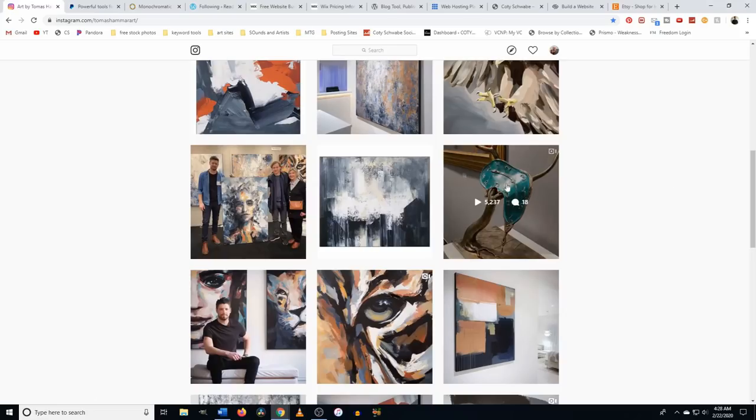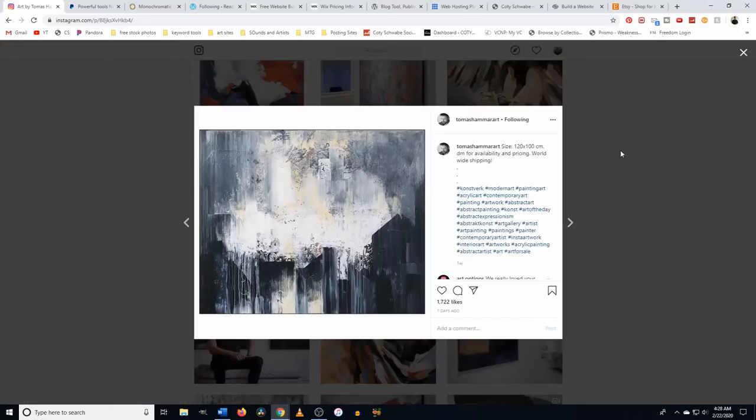But anyway, this is probably the easiest way you could get started right now. Start taking pictures of your work, edit those photos to look good, and then start posting them on Instagram. You could just put the size, maybe the price if you'd like, and your availability, like if it's sold or if it's still around. This is just a really easy way to get started.